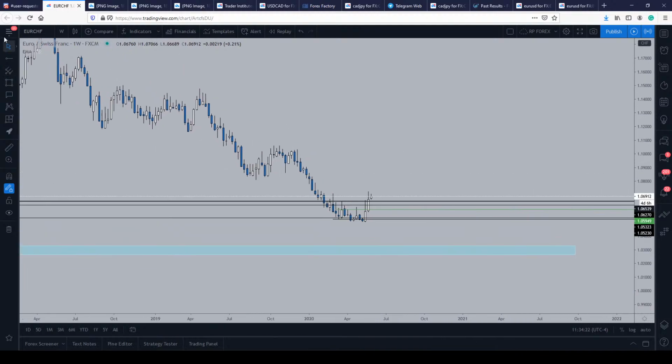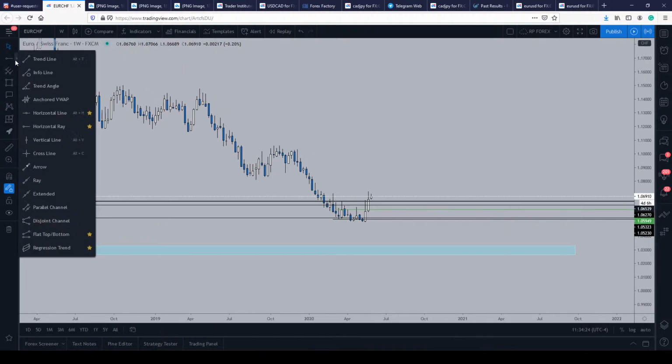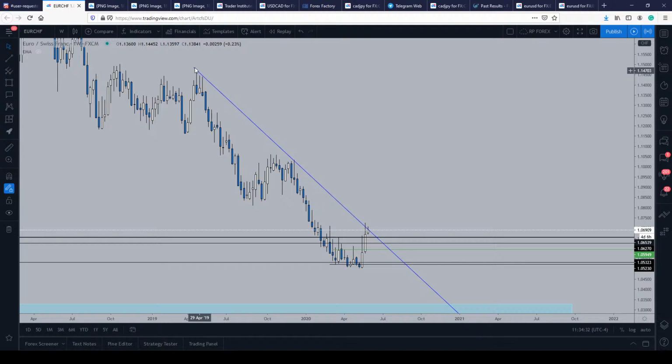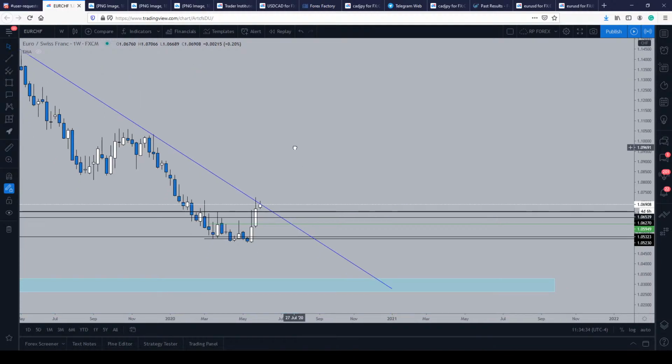If you actually get out a trend line, you can see that we're currently at a critical point on the trend line. We have a first touch or second touch, and if we zoom in, here's our third touch. Now, if we do get a rejection on the daily from this trend line, then I would be looking for shorts, but I do think we'll break above it, especially as the European economy starts to reopen.